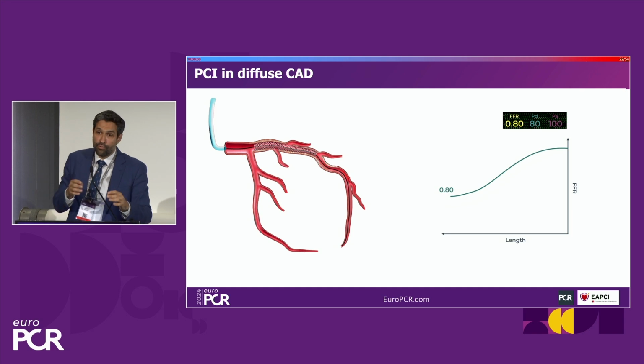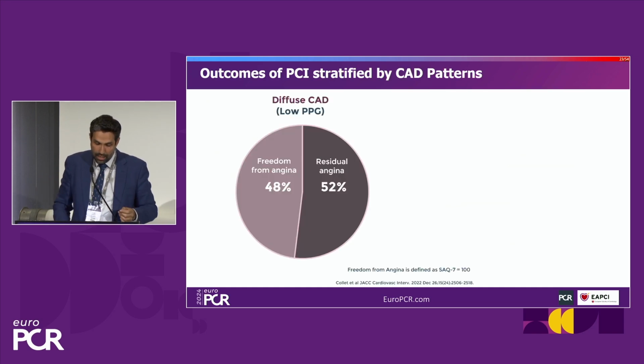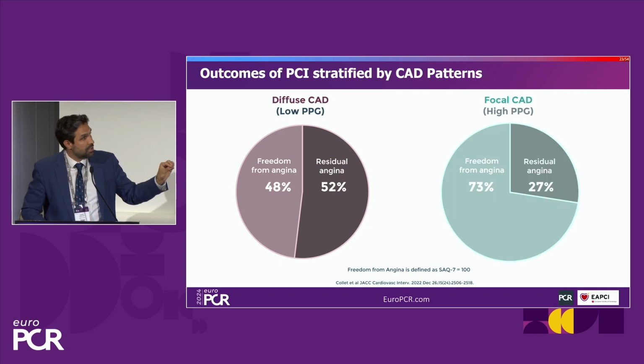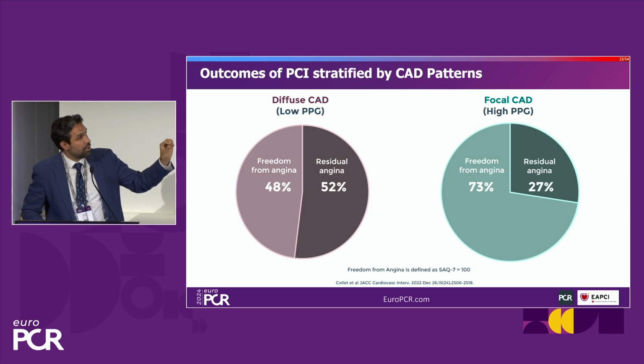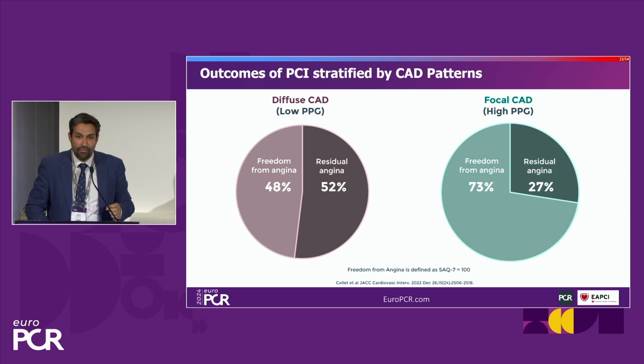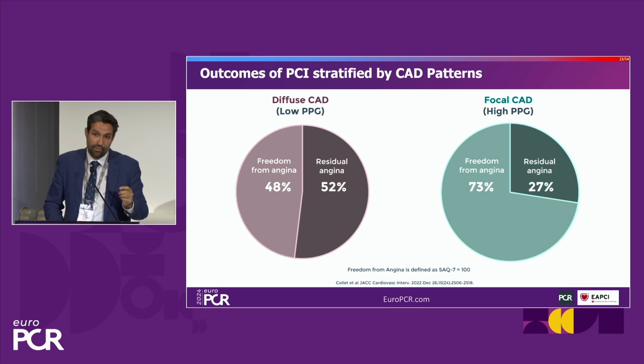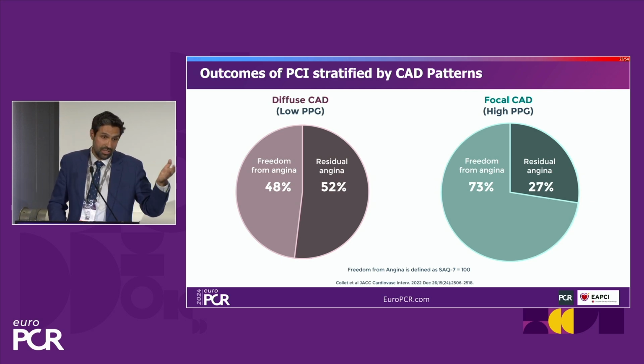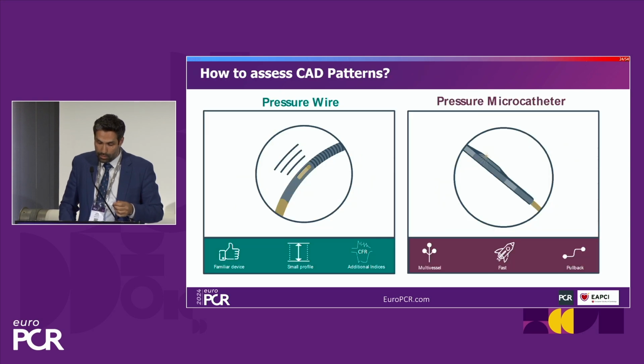If you measure fractional flow reserve, it's going to be low. Basically, you just treated diffuse coronary artery disease. Why is this important? After the PCI, if you ask the patient how they feel and you have treated diffuse disease, you will see that more than half of those patients remain symptomatic after a successful PCI from the angiographic point of view. And if the patient had a focal endotype of coronary artery disease, those will be symptom-free.